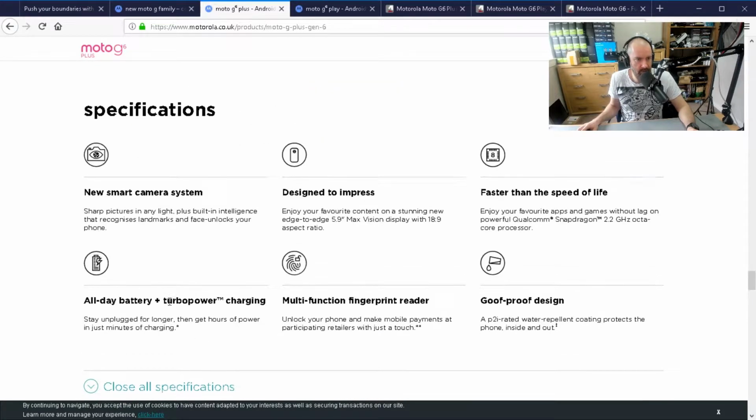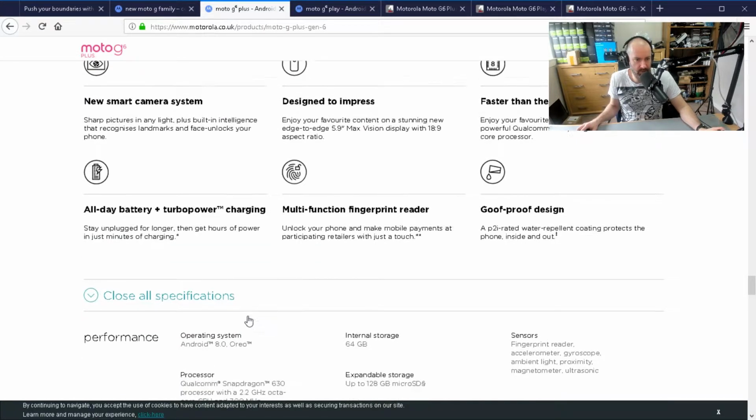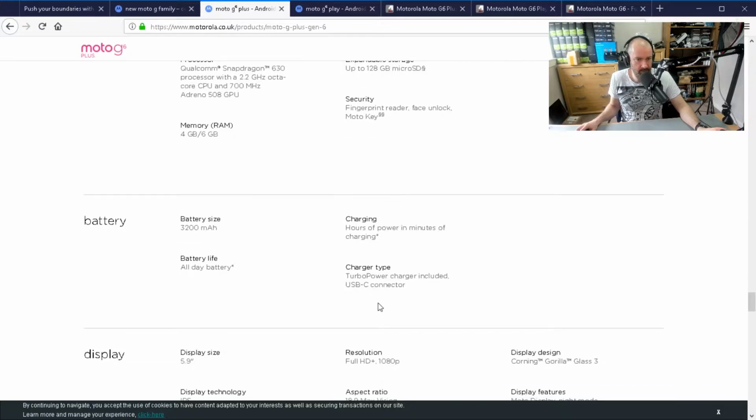So you can see here specs, new smart camera system, designed to impress, blah blah blah. Right, okay. Android 8.0. 64 gigabytes with the micro SD slot. It does have a headphone jack. Snapdragon 630, so it's octa-core, Adreno 508 GPU. 4 gigabyte or 6 gigabyte of RAM. I assume that will depend on the region you're in. So depending where you are in the world, it could be 4 or 6, or you could have both versions.